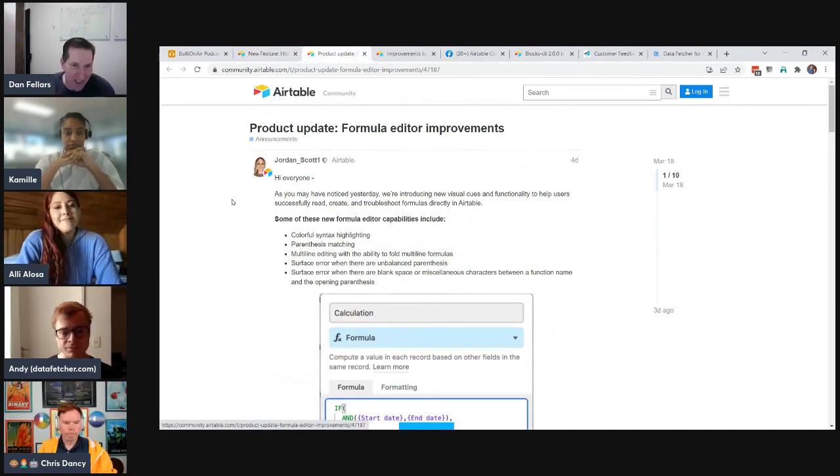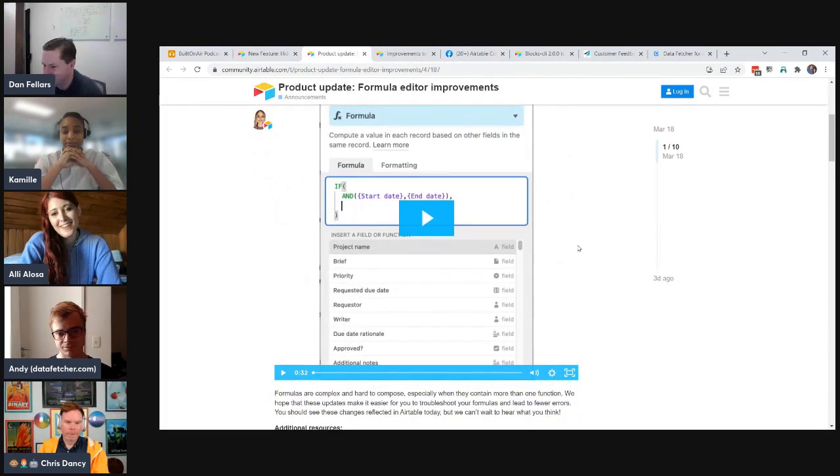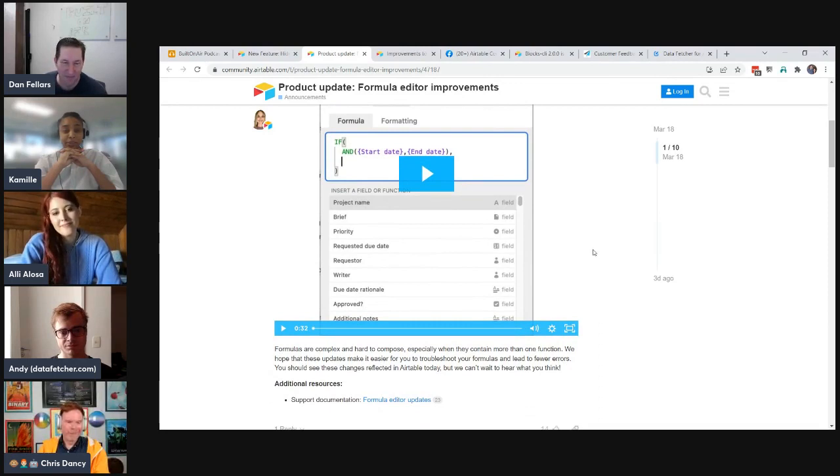Another feature that got released and apparently got pulled back for an hour or two and then pushed back: formula editor improvements. So much needed. Many complaints on this podcast about dealing with the formula editor. So who wants to talk through the changes here? Well, in the before times, I would write a lot of my formulas just in the Airtable community forum.